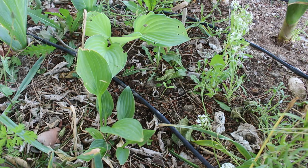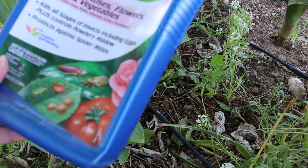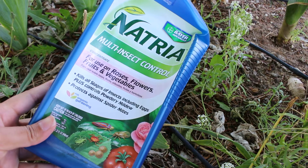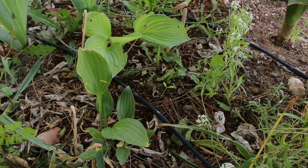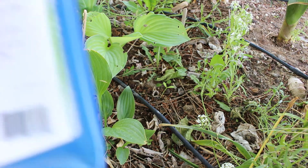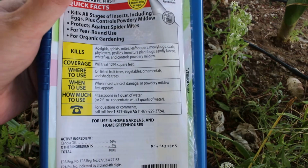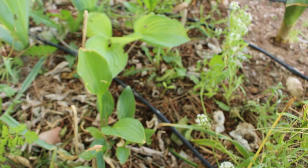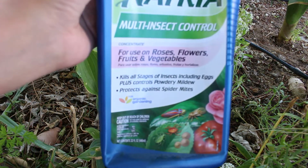Now, another one is the powdery mildew, as well as spider mites. I haven't had a chance to use this as of yet, but the previous owner who lived in the house said that there were spider mites on roses. I personally have not seen any. What this is, you spray, I believe, 2 fluid ounces in a quart of water. I have not used it as of yet because I have not had the problems that are described here. However, if you do, this does work very well.